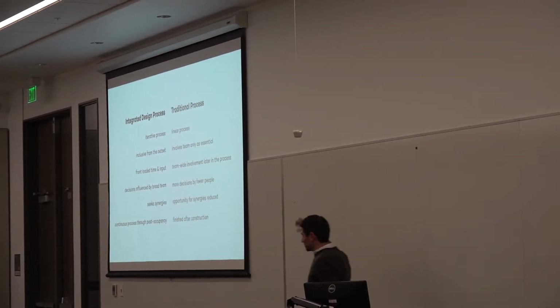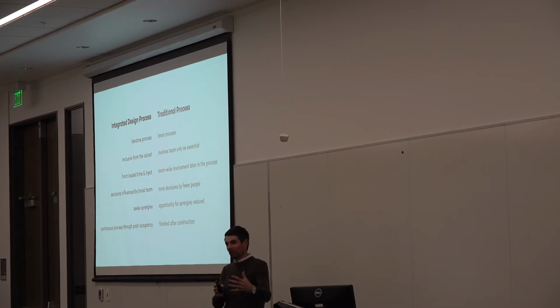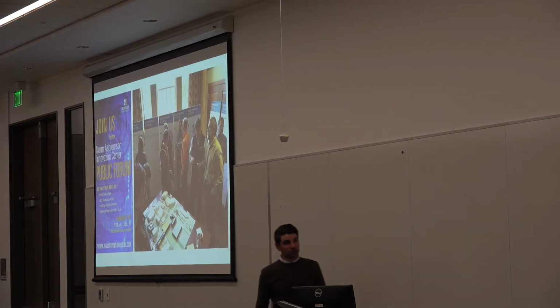So when you start to summarize and think about what integrated design looks like, it's iterative, right? It can't be linear or it won't be successful. It's very inclusive. So what we end up doing is front loading all the work that would otherwise normally spread through the process. We bring them all to the table from the very beginning. We're looking for those synergies, and we all have to be accepting of decisions or influenced by the broader team. So it looked a lot like this.